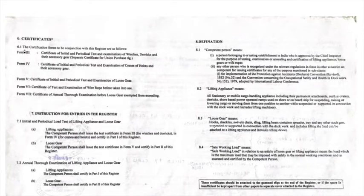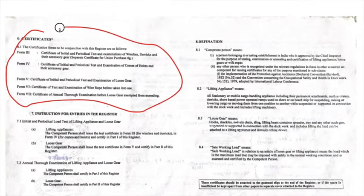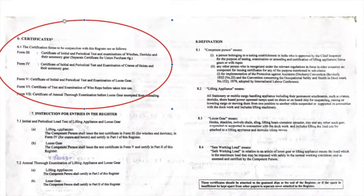If you see the first line, the certification forms to be in conjunction with this register as follows. So all these are certificates. Please do not mistake this thing with the sort of a register. They are called forms, but they are basically certificates and are required to be kept alongside the chain and machinery register. Then we have got instructions for entries, how to make entries in the register.